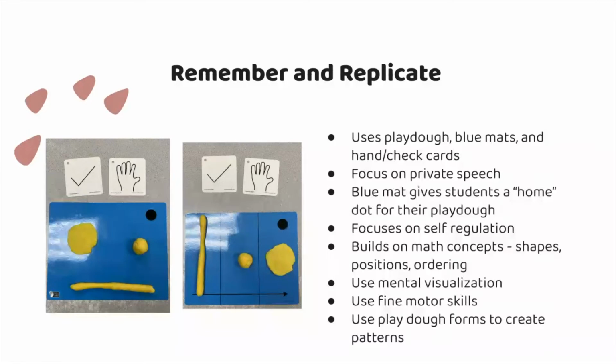Once we've made those shapes, you can make a lot of pancakes. You can make a lot of balls. You can make a lot of snakes. And then we are able to use them with patterning, with positional words.